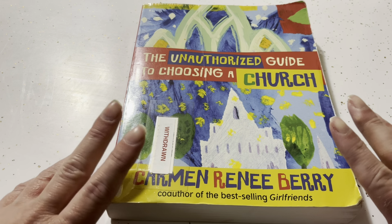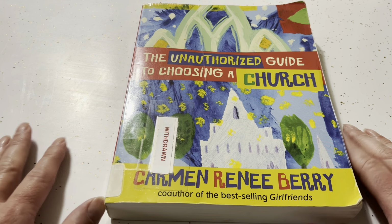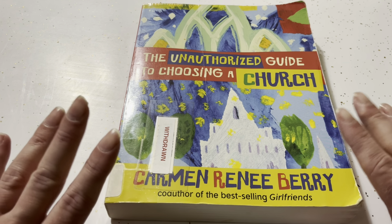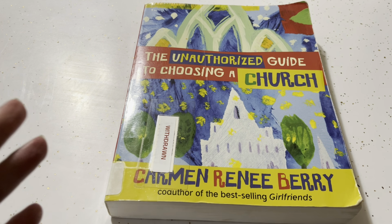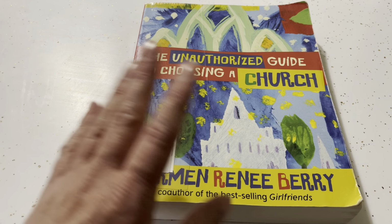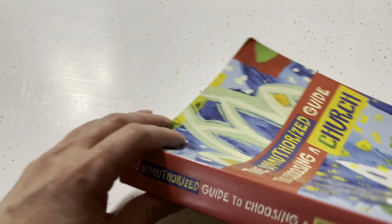This is a good book for getting an understanding of the different denominations and churches that exist. This is an older book, so it's a little out of date, but it still would be useful for people who just moved to a town or whatever and they're trying to figure out what church to go to, or for people who've never been to a church before at all, because it gives you a lot of information about different denominations. Here's how the front cover looks.